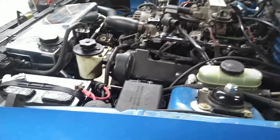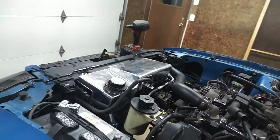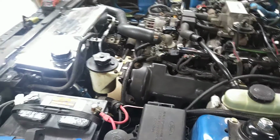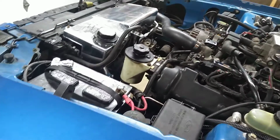If anybody's wondering what I did to this car, performance-wise, the only real aftermarket stuff I've done to this car is obviously a coolant tank. That was an Amazon one for like $90. Real nice upgrade from the stock crappy plastic one. It's got some used BBK shorty headers with the off-road X pipe. I got those cheap off Marketplace.